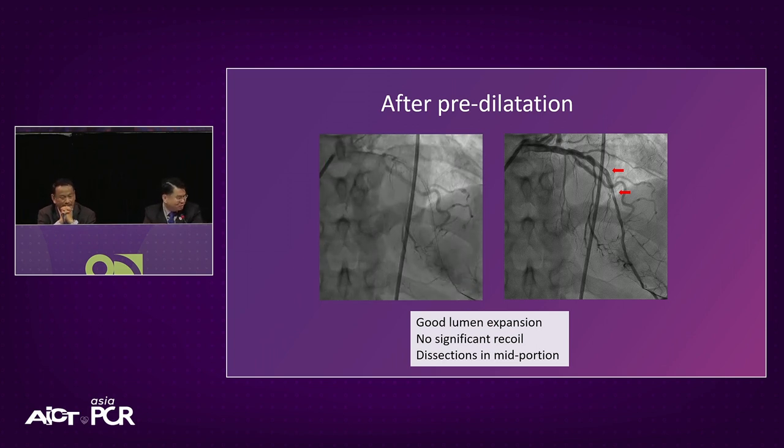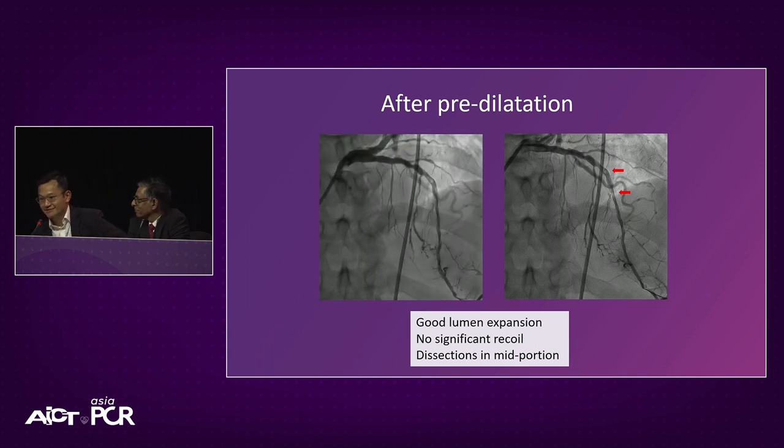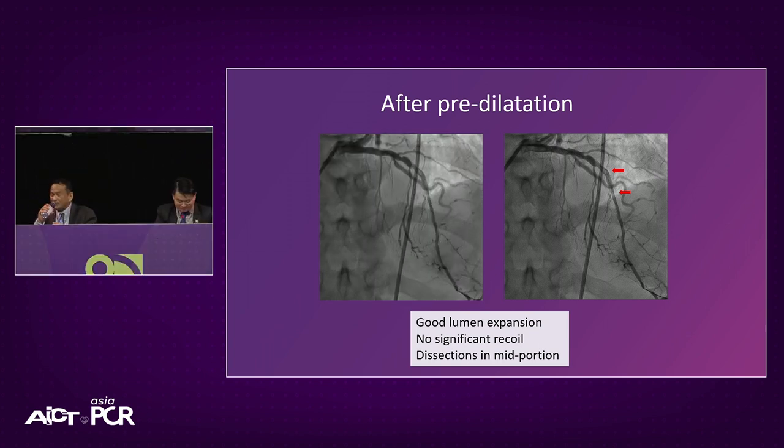Chiang, one last comment. No, I think just to give the opposite opinion, because you don't have a good landing zone or you cannot identify a good landing zone on an angiogram, that's even more reason to use imaging in order to find somewhere that is. We're not going to go back and forth. I think we have images and Ivor's eyes here. So Raj, please. Right. Okay.